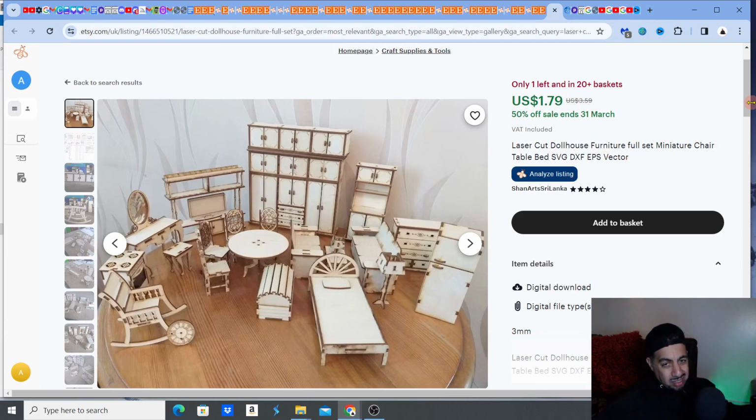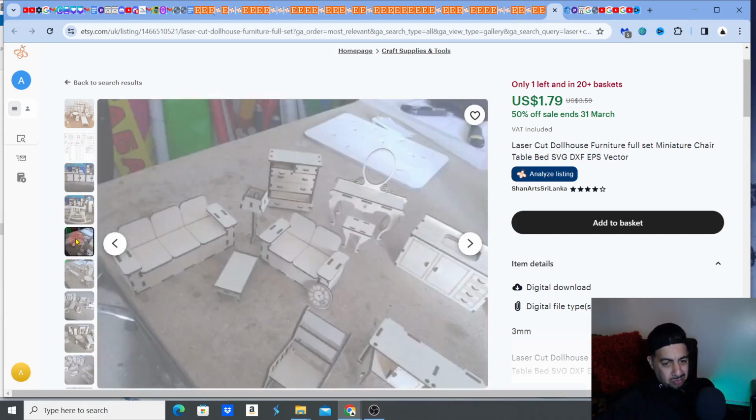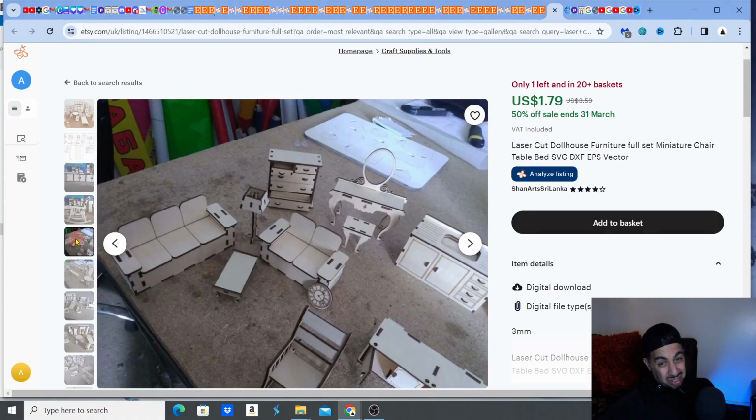Now, there's a machine called a laser cutter, which actually cuts these different things out, right? But what you do is you'd get your file, put your file on a laptop, and that file will send the instruction to the laser cutting machine to produce these beautiful furnitures, right? Miniature furnitures in this case. And that is what it is. So they're literally designs on a file.